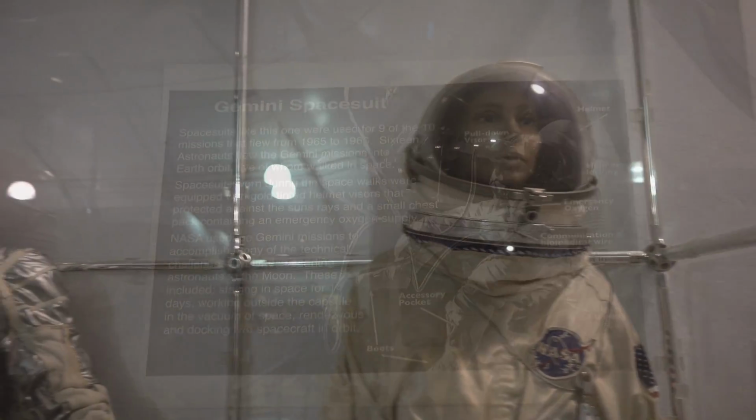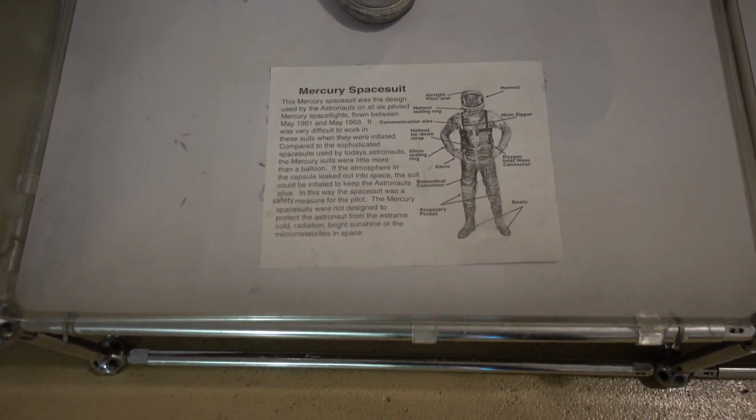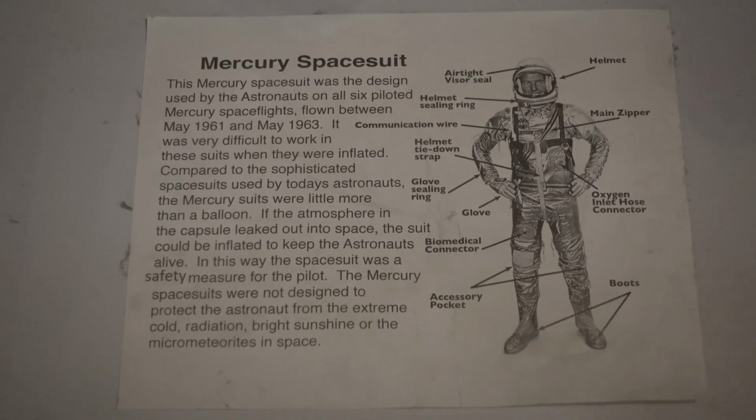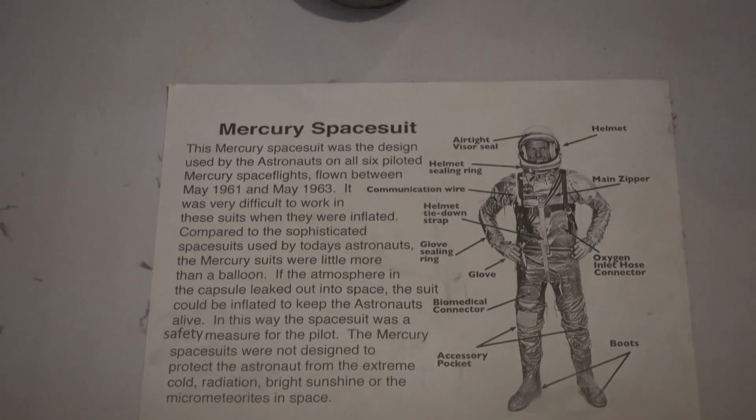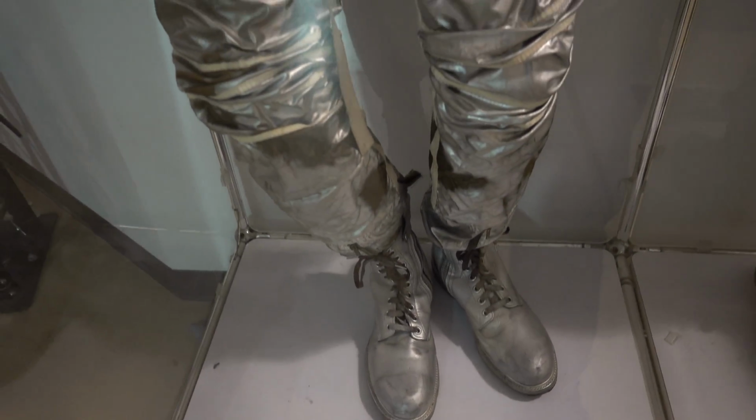And each suit, I believe, was genuine. I don't recall too many replicas. I think there was maybe one or two, but the rest of them were dirty. They had definitely seen use and seen wear. They even had prototype test ones that were out there that were really cool looking as well.